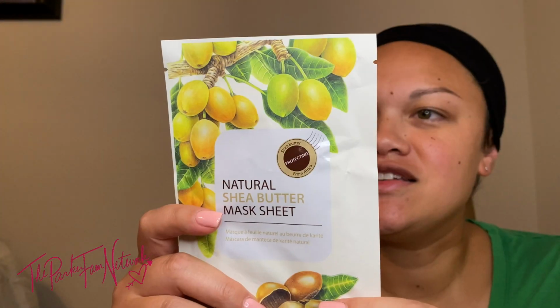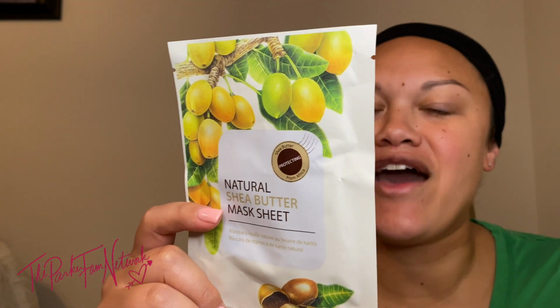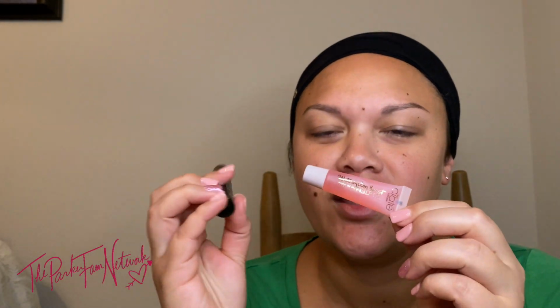So the first thing is a mask, a natural shea butter mask sheet. So I'm actually going to try this later after I take a shower after my run. What else do I have? Hydrating lip oil, watermelon burst. Oh, it's from the same brand as this mascara. So we'll see how it goes.